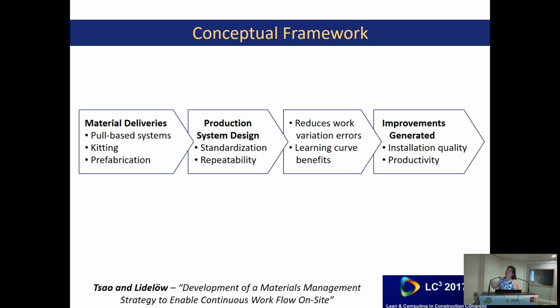Our conceptual framework is just a series of thoughts that we had. We are advocating for material deliveries that are pull-based systems, kitting, and prefabrication. Helena and I are very much into prefabrication. We actually came to this research with a push for prefabrication first, as opposed to materials management as a whole. When you have materials deliveries managed in that way, with production system design, you introduce standardization and repeatability. Then you can reduce work variation and errors, and you have the ability to get learning curve benefits. That generates improvements such as installation quality and productivity.